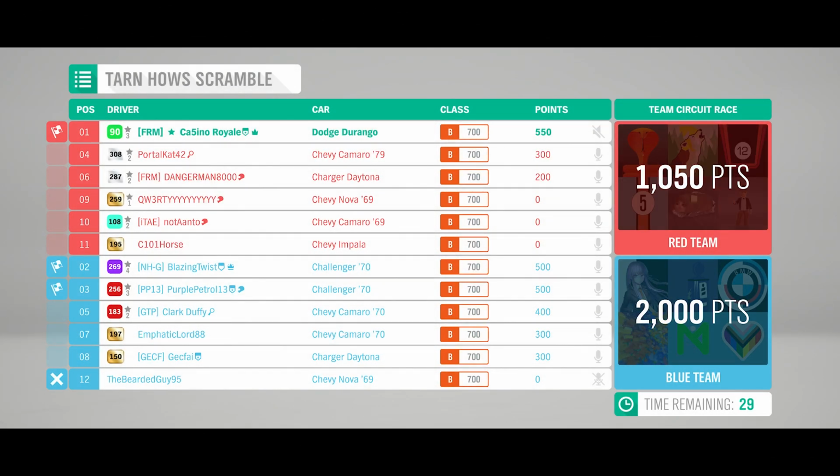I mean, yeah, we had to keep our wits about us in that one. The Challenger was right there. It followed us the entire way around. It just never quite found a way past in the end. So we'll take that. Charger Daytona got up to 6th in the end of that. It was 70s Camaros in 5th and 7th.